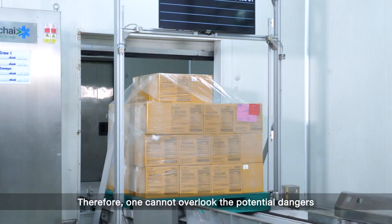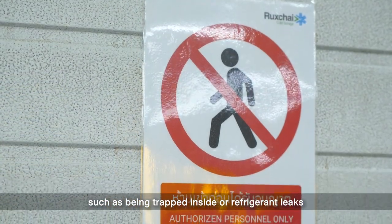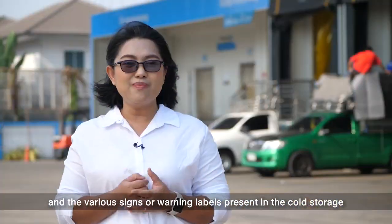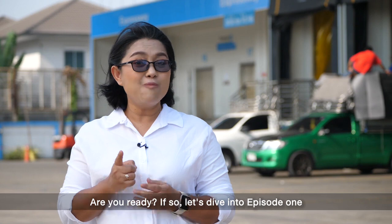Therefore, one cannot overlook the potential dangers or accidents that can occur in cold storage, such as being trapped inside or refrigerant leaks. Another very important thing is the use of protective equipment and the various signs or warning labels present in the cold storage. These skills are essential and crucial for warehouse operators. Are you ready? If so, let's dive into episode 1. Let's go!